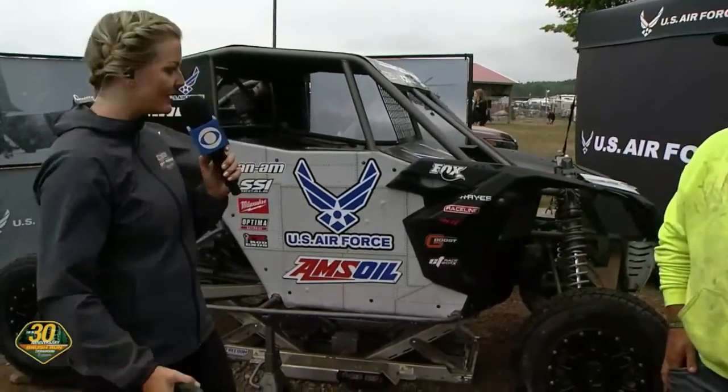Thanks, guys. We're just behind the grass seating area over by the merchandise booth, and I have Dan here who's going to try his hand at the U.S. Air Force Hot Pit Tire Challenge, and behind us here is a replica race truck for Kyle Cheney and Shearing Speed Sports, of course backed by the U.S. Air Force.